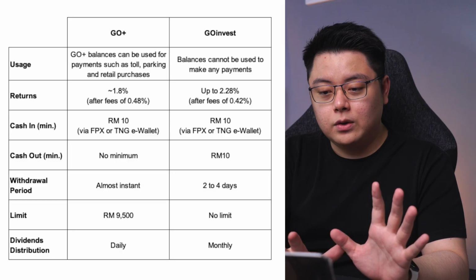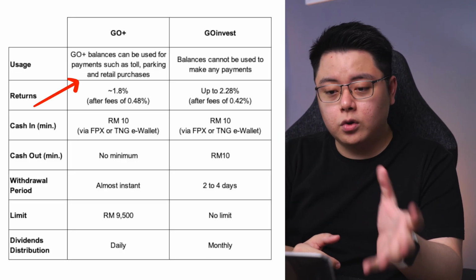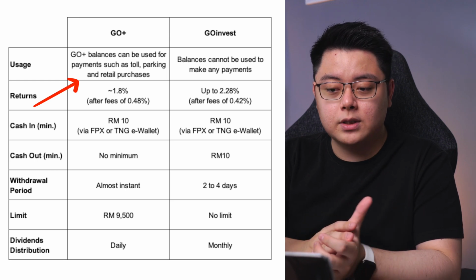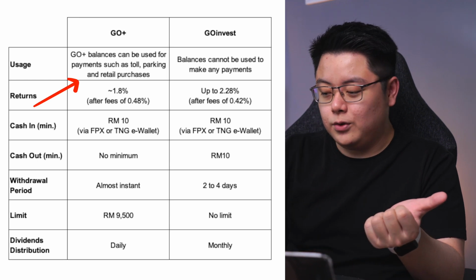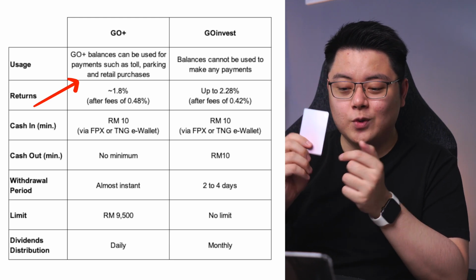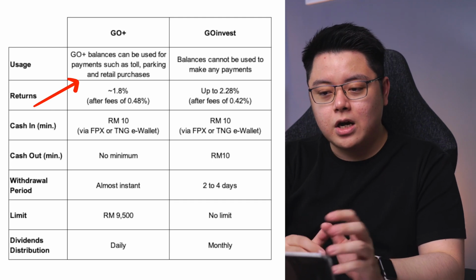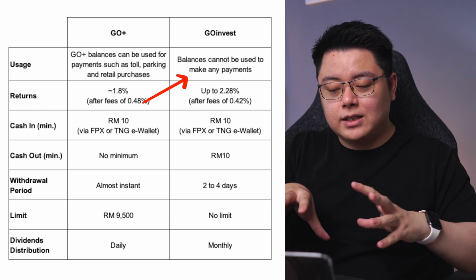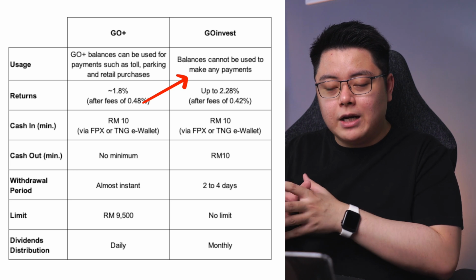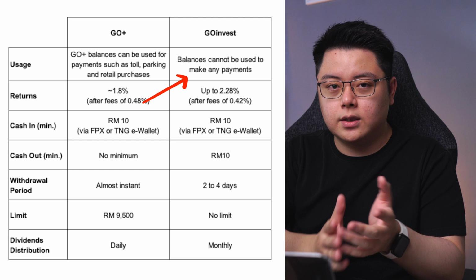Now, this GOinvest product is basically like Go Plus with minor differences. You can see that I have tabled it out in this, I'll probably put it here. In terms of usage, Go Plus balances can be used for payments such as toll, which you can reload with this NFC card. It's pretty nice. Remember to get this one, the NFC card, and also for parking and retail purchases. Whereas for the GOinvest fund, it's a separate balance, so you cannot use that balance for any of your daily Touch and Go eWallet purchases or payments.